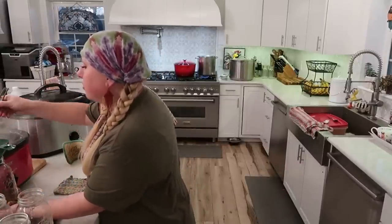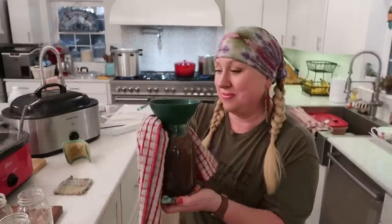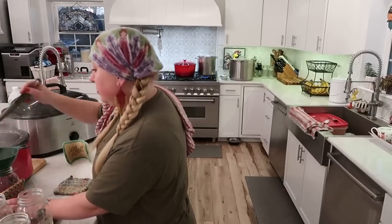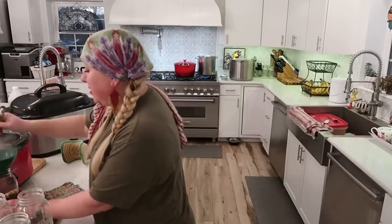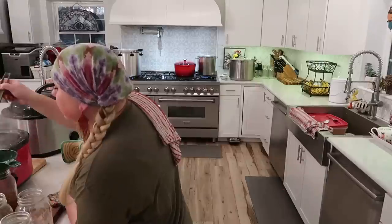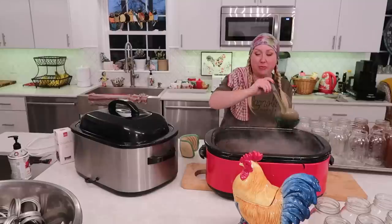And so now I am ladling my hot broth into my hot jars, and I have my water in my canner heated up as well. And I'm going to wipe my rim and get those loaded into the big canner. And so I'm trying to fill several jars at one time. Again, hot jars, hot broth, hot canner.